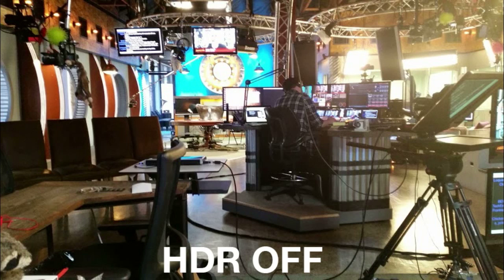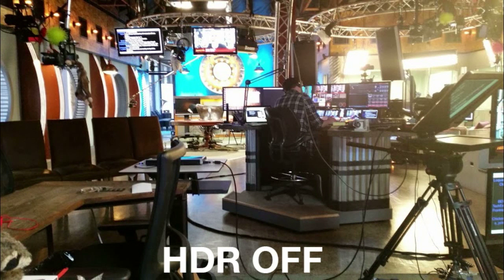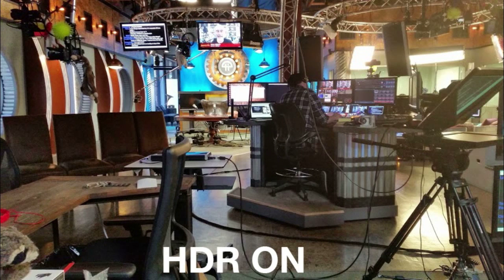Okay, so it has live HDR. This means that instead of processing HDR after the fact, you actually see the results of HDR on the screen as you're doing it. As you can see between these two, this is HDR on. Go back to HDR off. If you see Steve Gibson up in the monitor, this will give you an indication of what the differences are between the two.